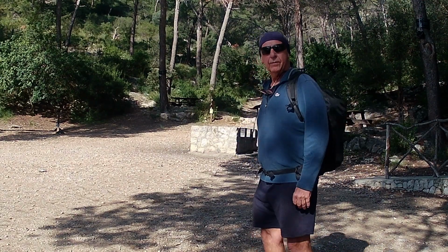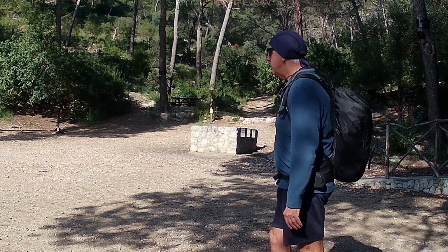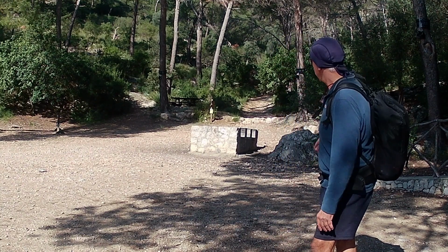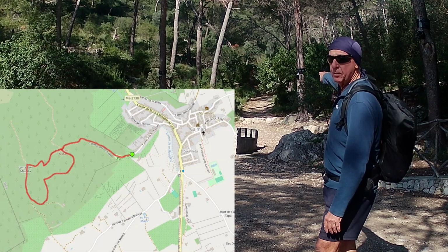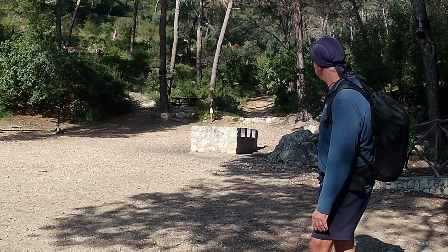After entering through the gates, after about a minute, you'll come to this area. This is the recreation area, and I think it's quite obvious where the track goes. It goes out the back of these barbecue pits here. It climbs from there, so that's where we need to go.